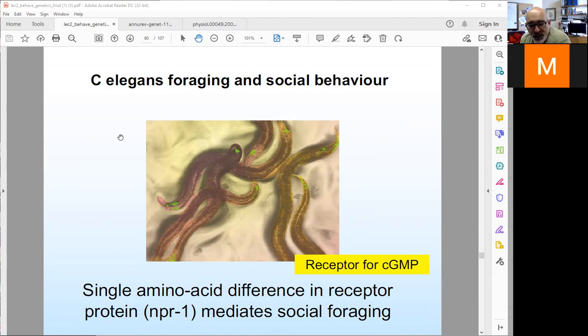But if you look at the receptor protein associated with this PKG or cGMP, which is associated with this foraging gene, that receptor is called NPR1, and a single amino acid difference in that receptor protein for this cGMP leads to changes in social behaviors. So you can have social foraging or independent, individual foraging in this species, and that is influenced by the receptors for this cGMP that's produced by the orthologous foraging gene.